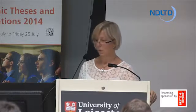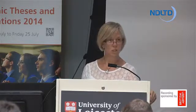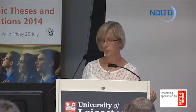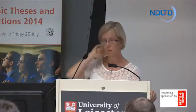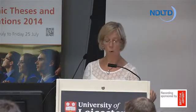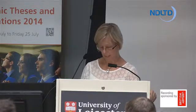Usage is growing all the time. This shows the usage for the last 3 years, and we can see that there's a pattern in month-by-month usage depending on the period of the academic year, from August through to July. And the red line is the year that we're in at the moment, and we hope and expect usage to continue to grow as more and more content is added.